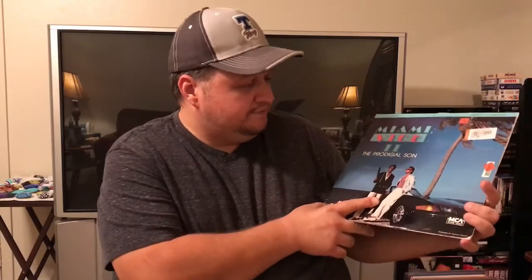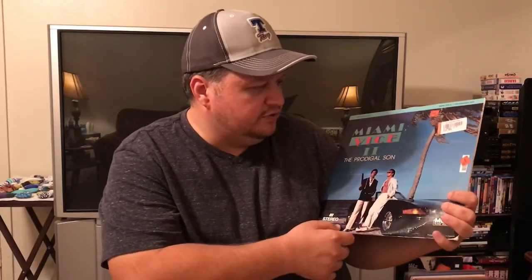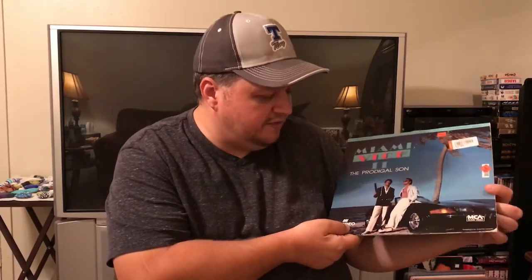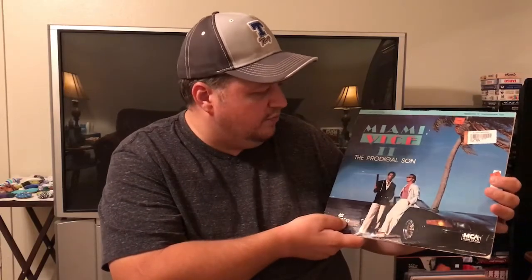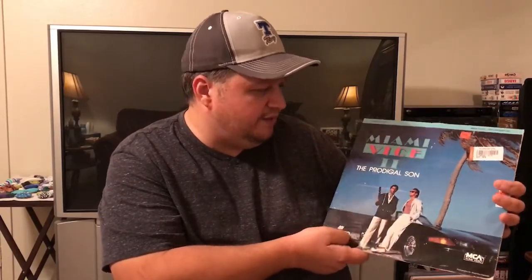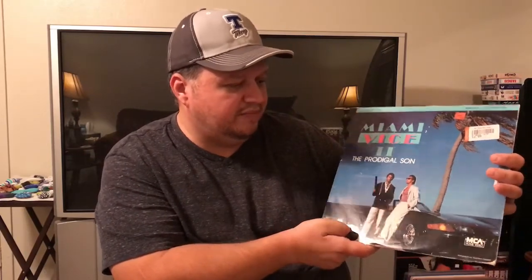So I've saved this one for a little bit later. I did pick this one up at Goodwill for $2.99. Actually, you know what? To be honest with you, I think I might have paid 99 cents for this. I was on the verge of not buying this one. The cover is a little bit rough, but the title alone, Miami Vice 2: The Prodigal Son, I believe this was a made-for-TV movie.